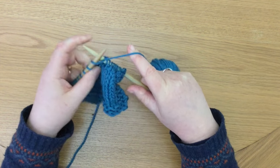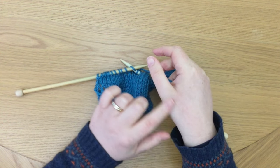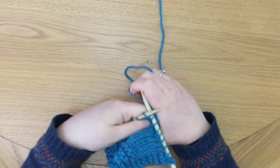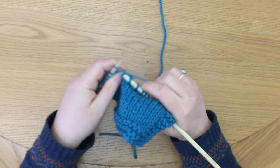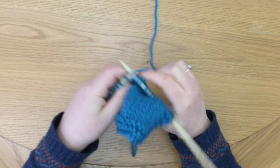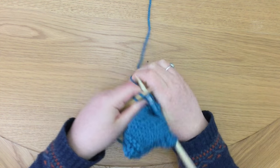I'm finding this awkward. And actually, that's starting to hurt. So I will carry on knitting along this row in the way that I find most comfortable, and then we'll just go along the back, see if I can purl while flicking, and we'll just see what happens.